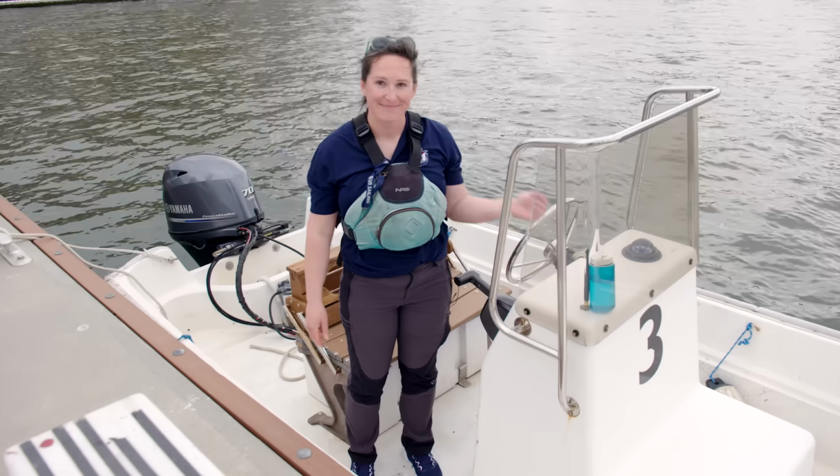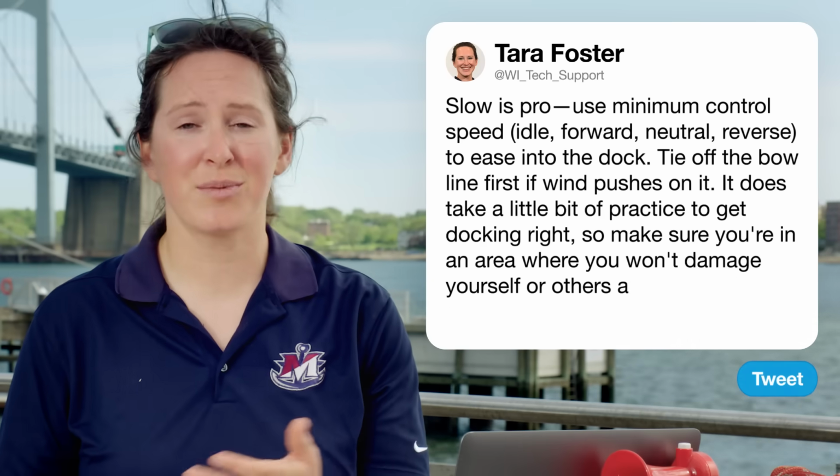It does take a little bit of practice to get docking right. So make sure you're in an area where you won't damage yourself or others, and pick a nice calm day to get your practice in.